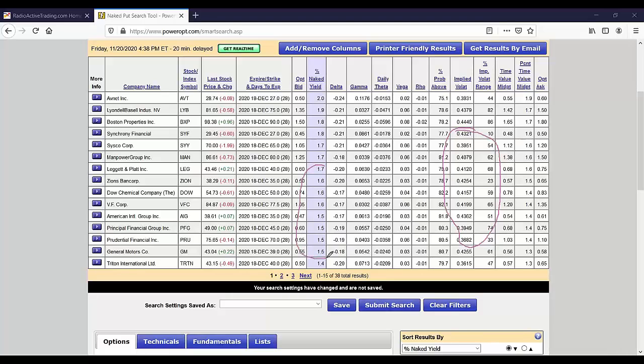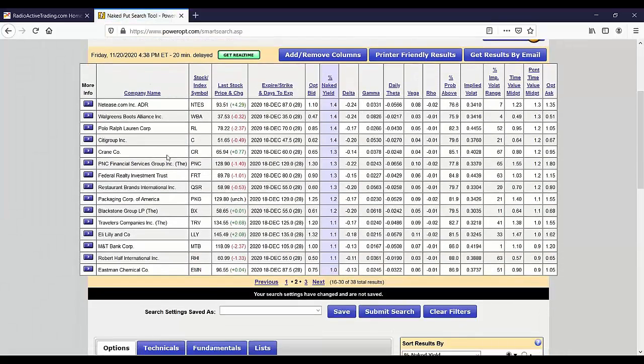Where are we? 1.7, 1.6, 1.5. Prudential, General Motors, AIG, Dow Chemical at 1.6. On the next page, we're going to see positions such as AbbVie, Johnson & Johnson, but they're going to be slightly lower in that case, aren't they? They're going to be along the lines of a 1.0, Crane Group, Citigroup, 1.4. Okay, that's kind of in the wheelhouse.